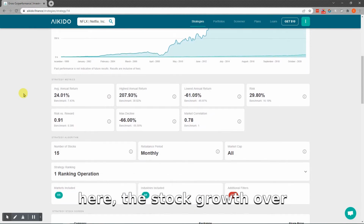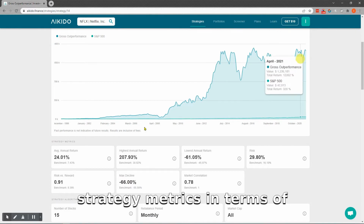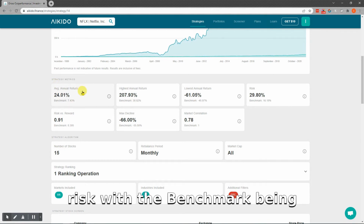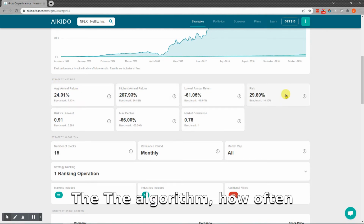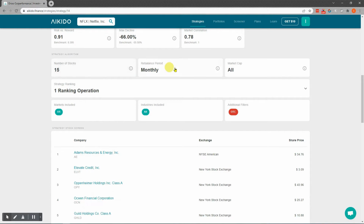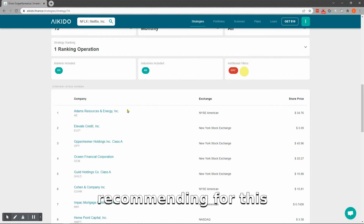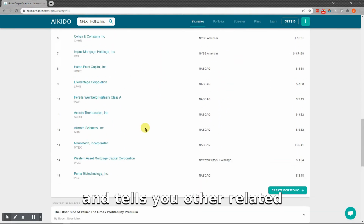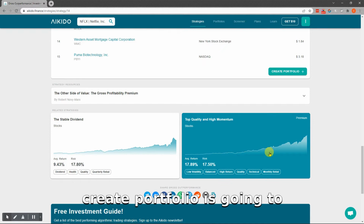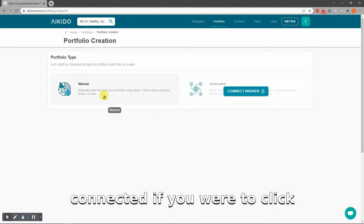And so you can then create a portfolio based off of this strategy, and it shows you here the stock growth over the years. And it gives you more of the strategy metrics in terms of more of a breakdown: highest annual return, the average risk, with the benchmark being 16.10%. The strategy algorithm, how often it's rebalanced, and which markets and industries, and additional filters. And it shows you here what it is recommending for this particular portfolio, and tells you other related strategies as well. And so if you were to click create portfolio, it is going to jump in here, and we can either connect a broker or we can do it manually.